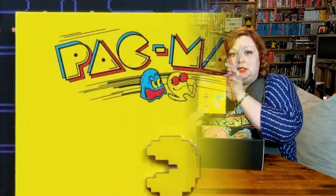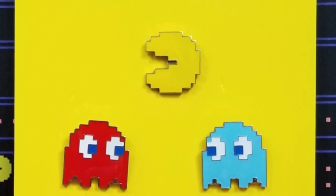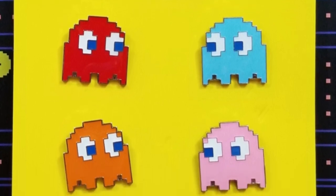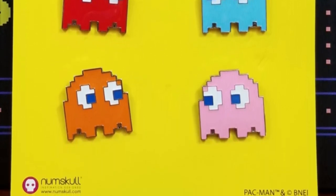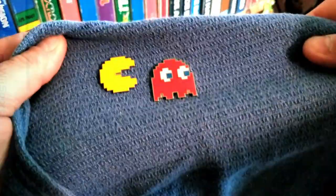All right. First things first, we got some buttons. Pac-Man and the ghosts lend themselves perfectly to buttons. And whenever you get a set like this where you have that full set, you cannot go wrong. And the nice thing is, keep in mind with buttons, you don't have to put them on your backpack, your bag, your shirt, your coat, or anything. You can get a nice piece of fabric and put them on to display it.